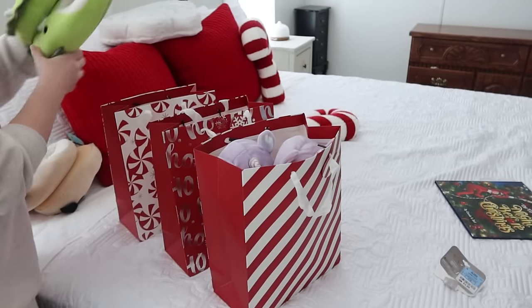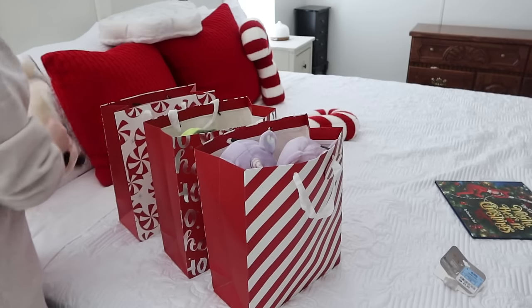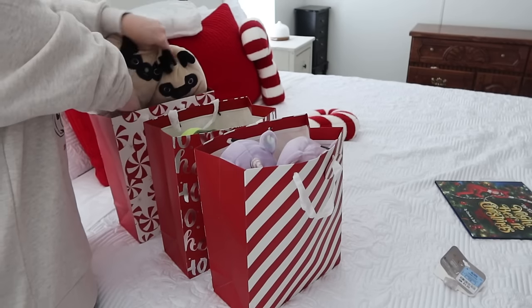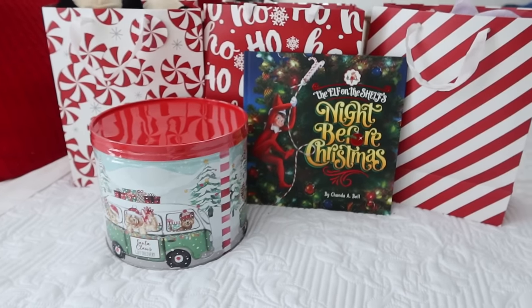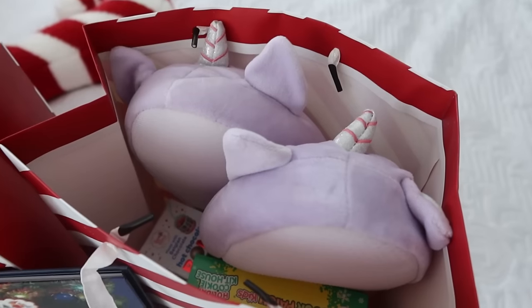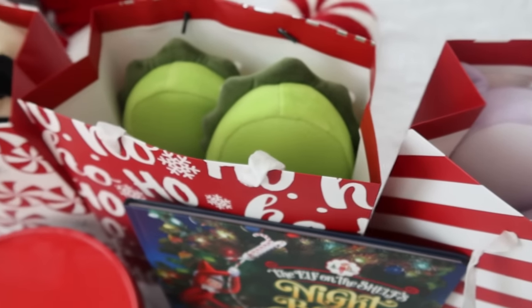I'm just gonna put in their little hot cocoa bombs with their slippers, and then this is how I plan to set them out on Christmas Eve. So they'll have their bags and then they'll see their little popcorn tin with their Night Before Christmas Elf on the Shelf storybook.